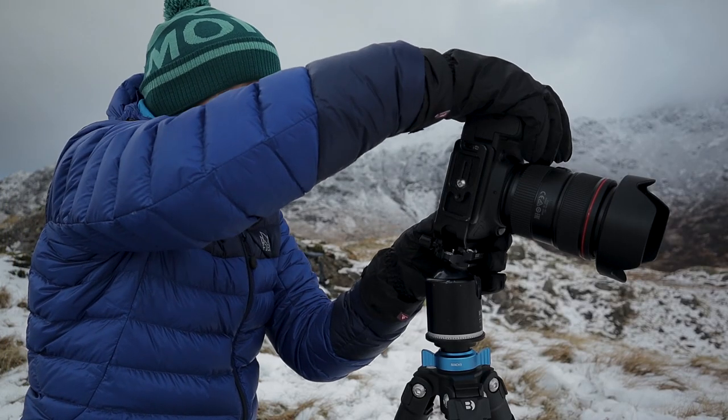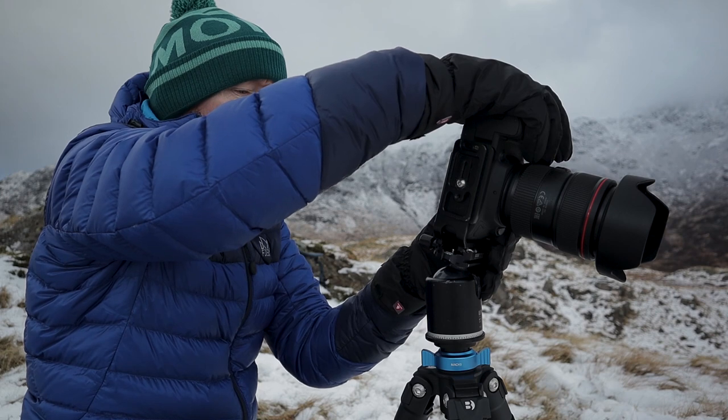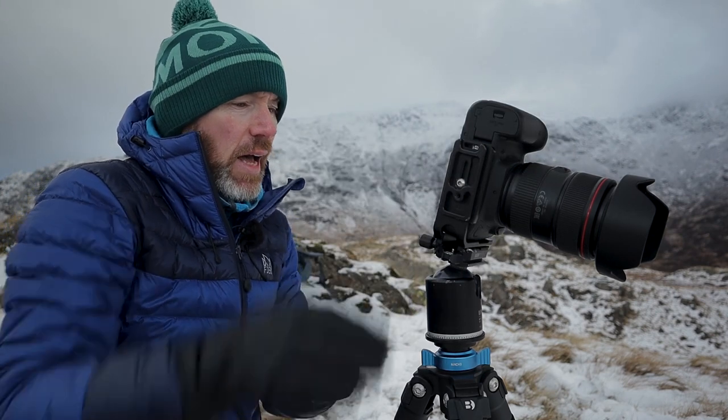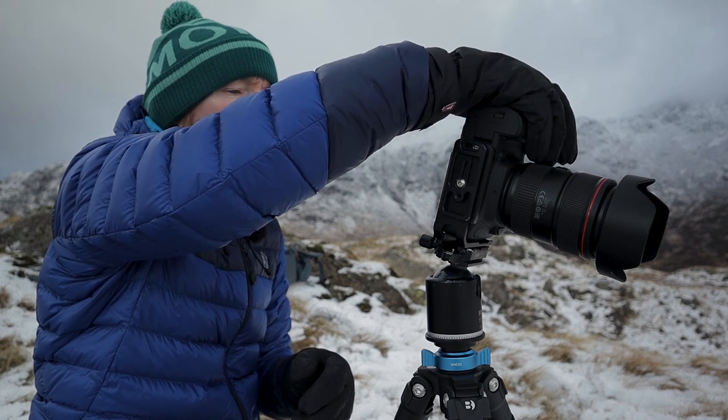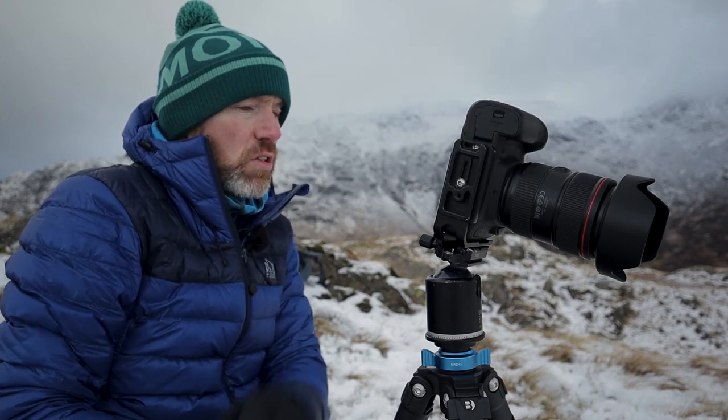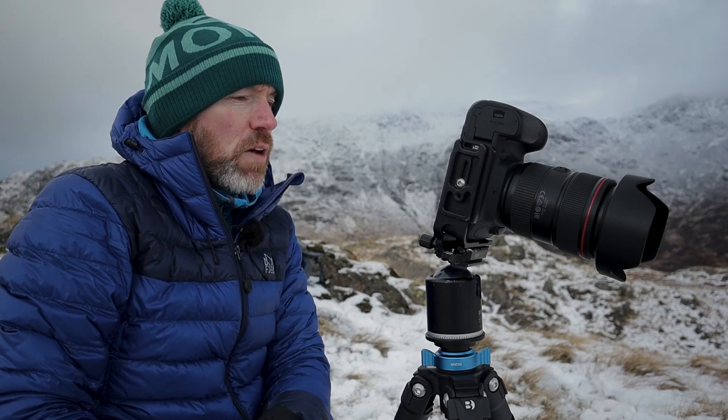Currently shooting at an aperture of f/16, just because there's a lot of depth to the image, and it's giving me an exposure time of 1/80th of a second. So I'll just double check my histogram and I'll take the shot. So yeah, I think that's quite nice. I'm going to wait for a wee bit of light.